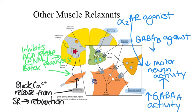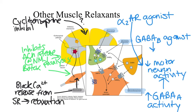Finally, the last agent I will mention is cyclobenzaprine. Cyclobenzaprine is a drug with anticholinergic, antimuscarinic, and antihistaminic activity. It has a very poorly understood mechanism of action to relax skeletal muscle, but is thought to centrally inhibit the muscle stretch reflex by acting at the level of the spinal cord. It is not used as frequently as a skeletal muscle relaxant, given the availability of other agents with fewer side effects.